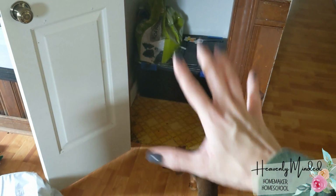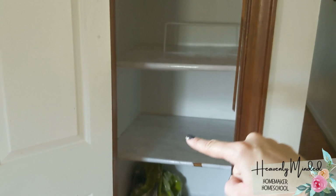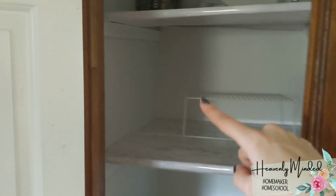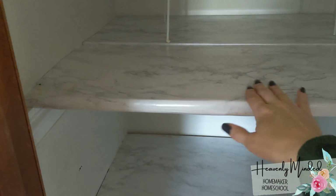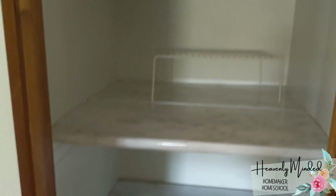Our trash can goes here. All of this is going to get scrubbed and wiped out. Open shelves. This is one I painted the inside of a couple of years back, and then took just a thick marble contact paper and put it on here to make it a little bit nicer of a space.